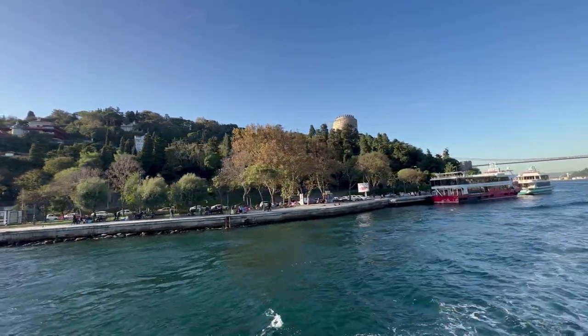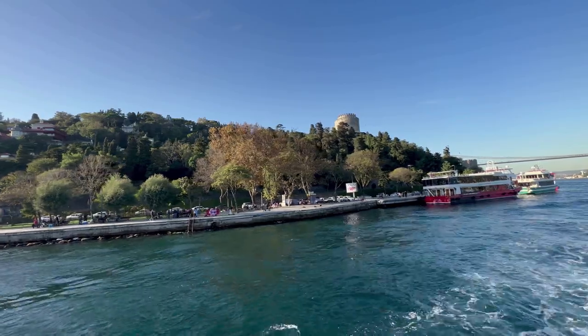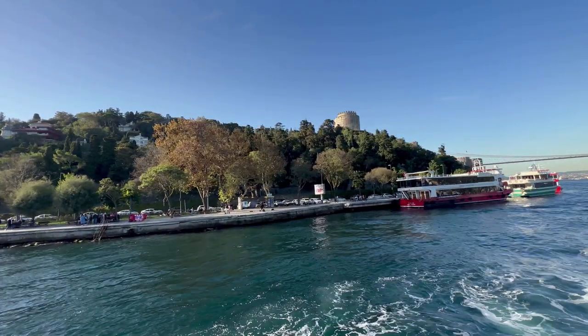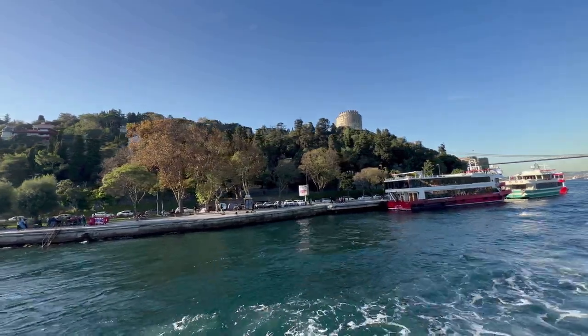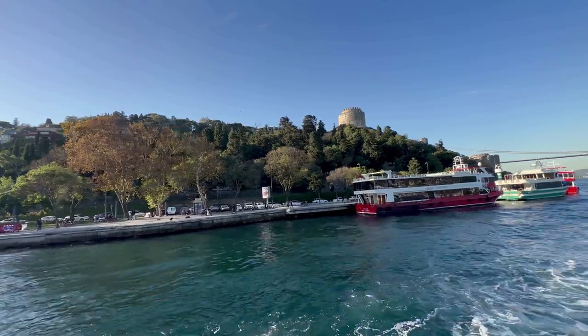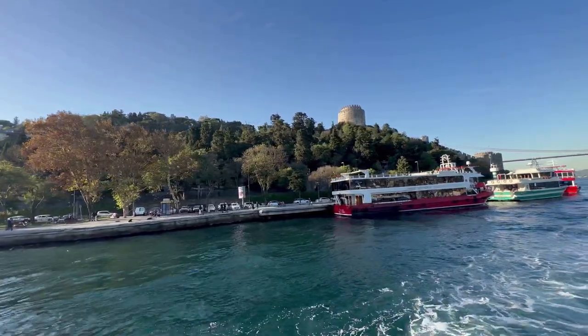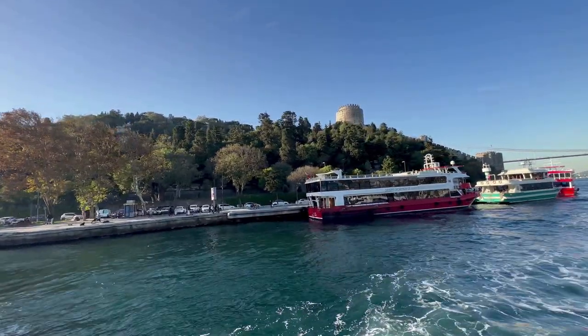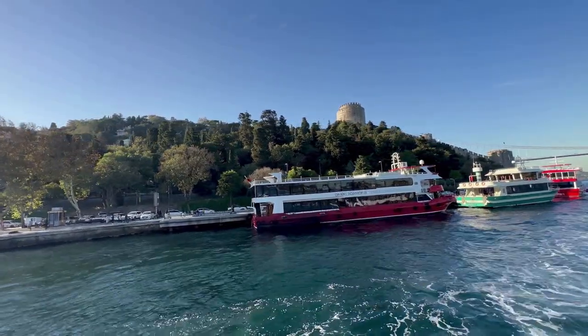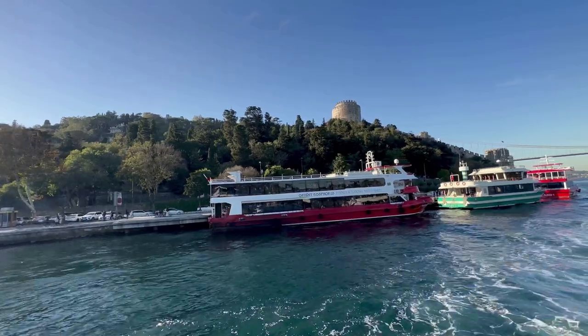Rumeli Fortress, also known as Boğazkesen Fortress, is a fortress located on the Bosphorus in Istanbul's Sarıyer district, giving its name to the district it is located in. It was built by Fatih Sultan Mehmet before the conquest of Istanbul in order to prevent attacks from the Black Sea, at the narrowest place of the Bosphorus, directly opposite Anadolu Hisarı on the Anatolian side. The fortress covers an area of 30 decares.